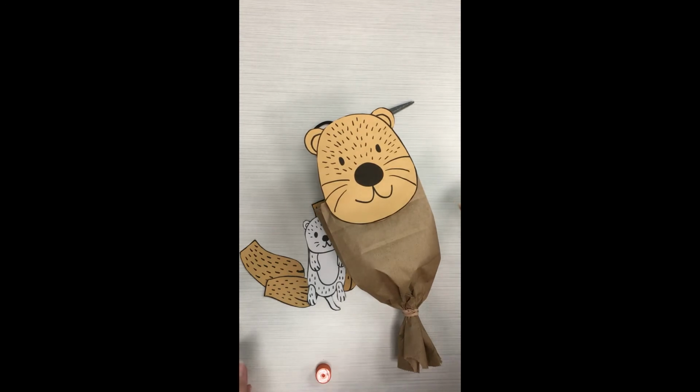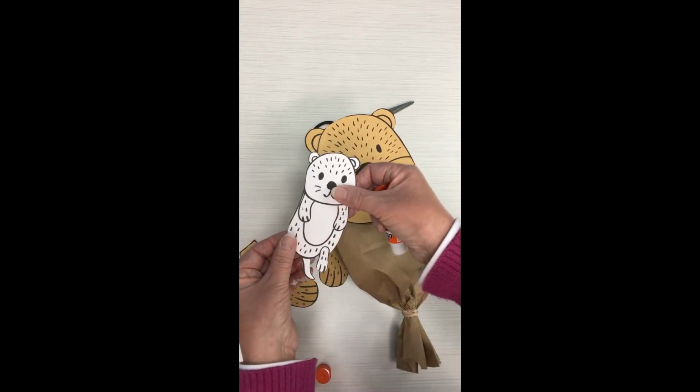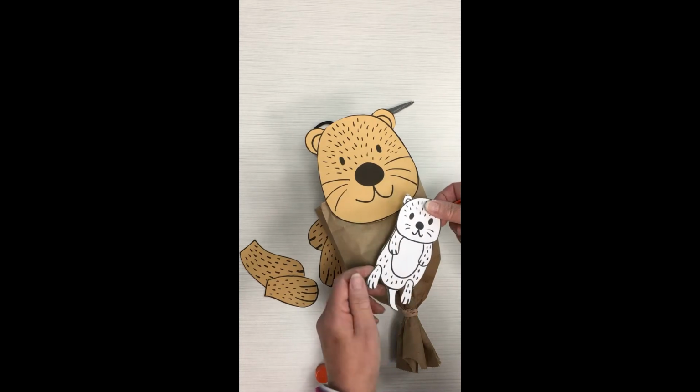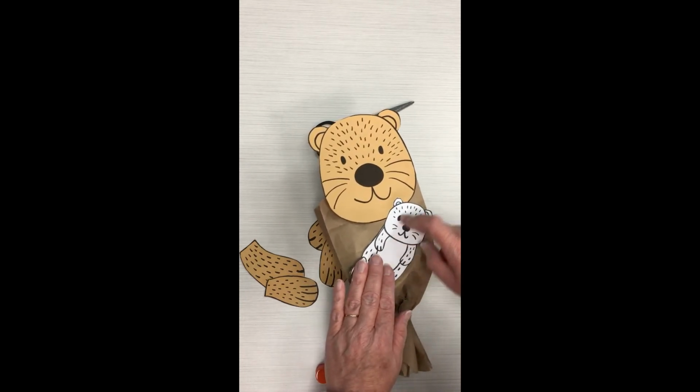The next thing we need to find is the baby, the little otter baby. We're going to put some glue on the back of the otter baby's body, and we're going to glue it right underneath the Mama Otter's head.